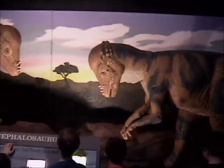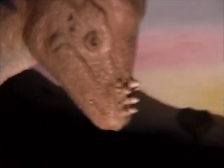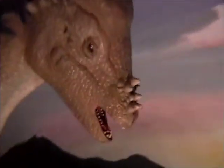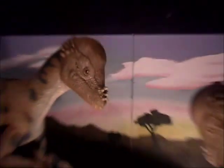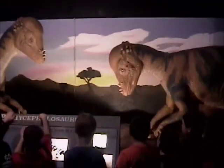I'd like you to look at the nose of these dinosaurs, boys and girls. Scientists think that these dinosaurs could smell very well. So they'd be able to smell if a large meat eater was coming before they could even see it. And they'd be able to run away from it. So they use their sense of smell and their speed for protection, instead of using horns or bony plates or something like that. So there's a lot of different ways for dinosaurs and other animals to protect themselves.